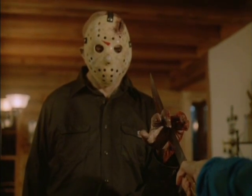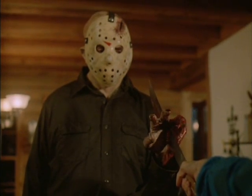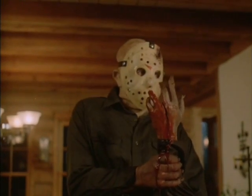The splitting of the hand, which I actually sat in the movie theater on opening day and heard a fan, after Jason's hand was split by this machete, a fan sitting in front of me said, "Now Jason's mad," as if all the other things that happened to him really didn't impress him.